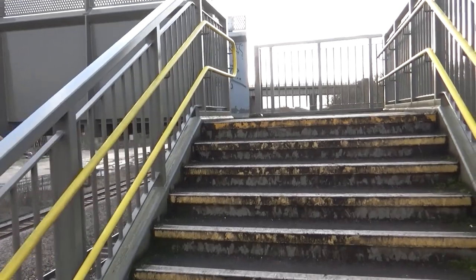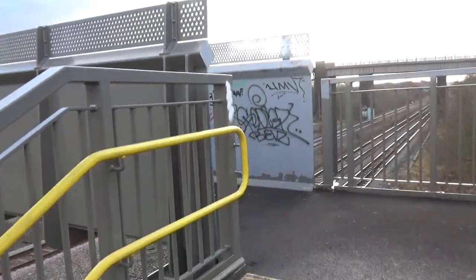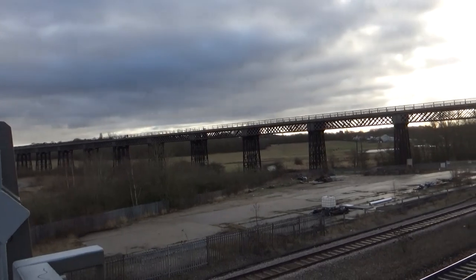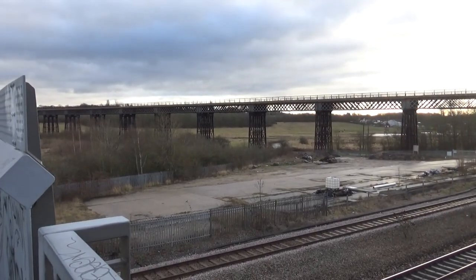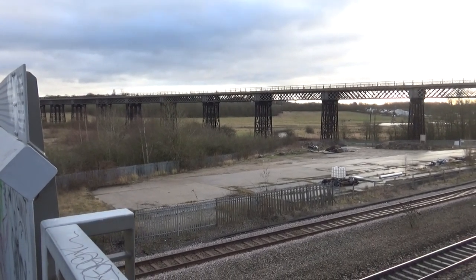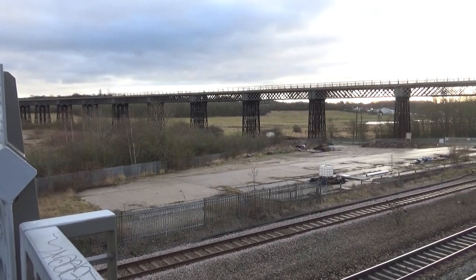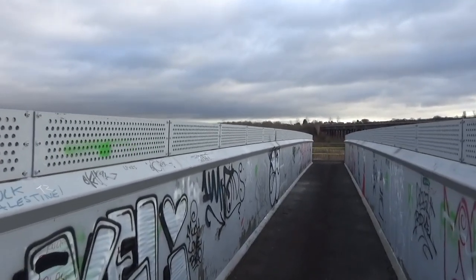So by getting access to that, I suppose there's a bit of competition, but I can only imagine, oh wow, can you imagine back in the steam days how incredible this would have been with the amount of freight coming underneath from Toton Yard, going through to Sheffield and all the cities up north, and obviously all the coal traffic that would have gone over the bridge as well. It would have been probably quite a spot back in the day. But there you go, there's the bridge. Let's cross over the footbridge and get a better look.